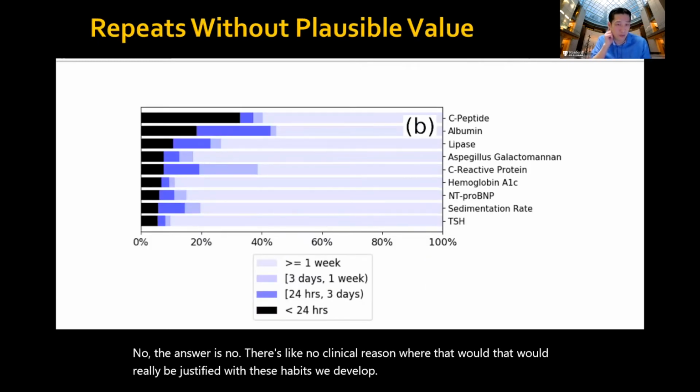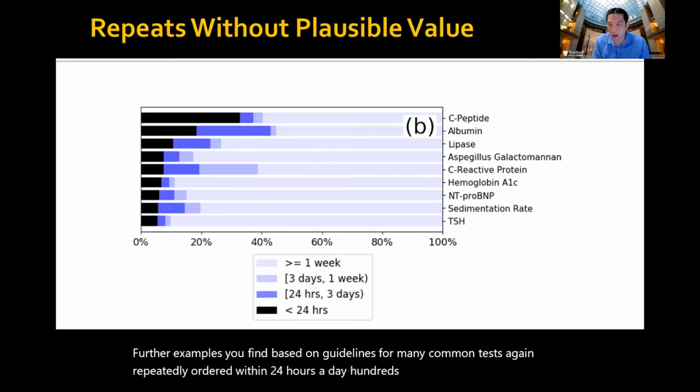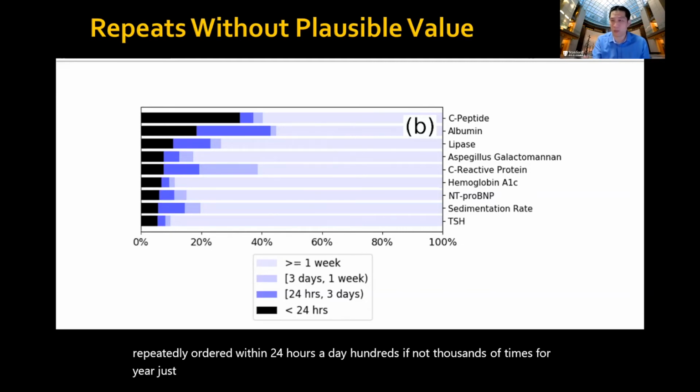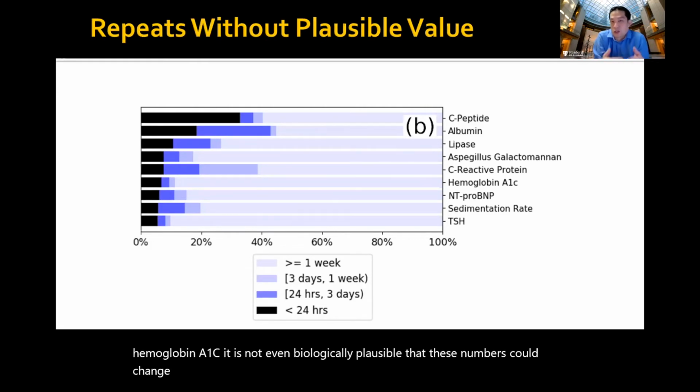Further examples you can find, based on guidelines for many common tests, are again repeatedly ordered within 24 hours, hundreds if not thousands of times per year just at our one hospital, including things like the patient's albumin level, their hemoglobin A1C. It is not even biologically plausible that these numbers could change that fast, so there's really no justification here. This is just a mistake. This is just waste. There's no reason to do that.